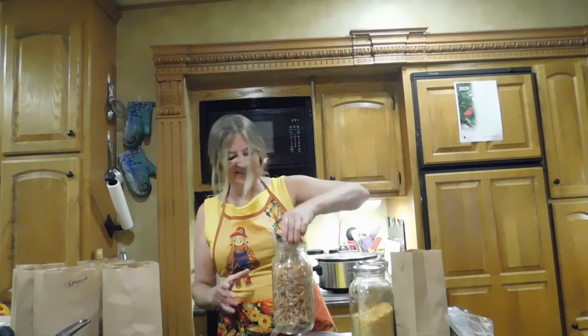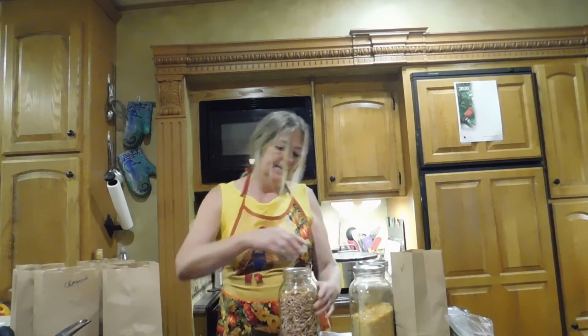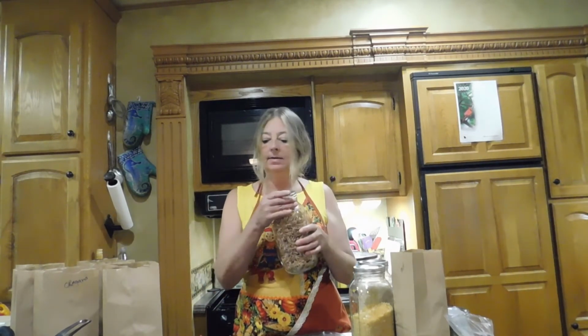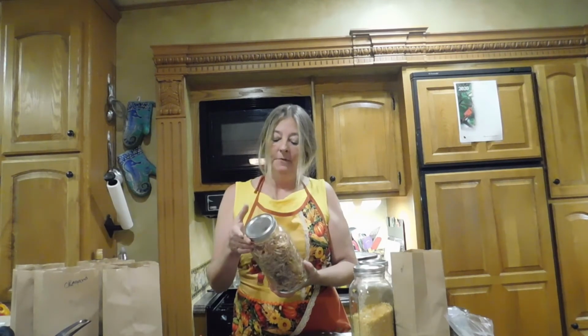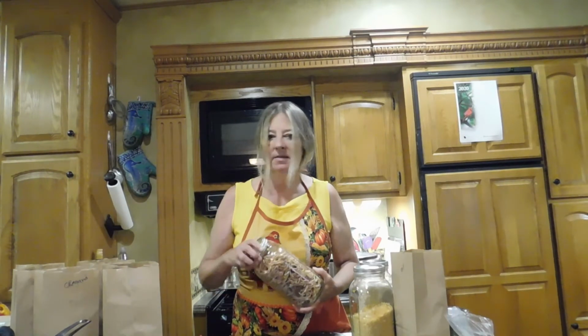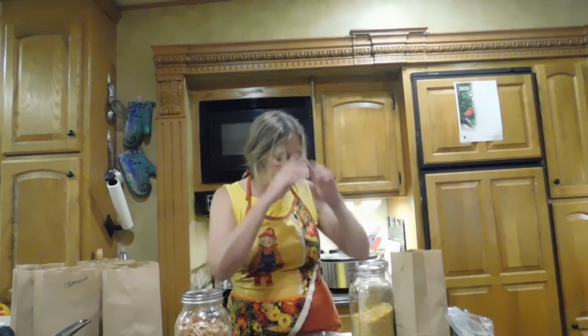I'm always nervous, but it's sealed. And those onions will keep for a long, long time, a lot longer than if you didn't seal that lid. I don't know from experience how long they will keep, but as soon as I've kept them as long as I can, I'll let you know. Could be several years down the road.